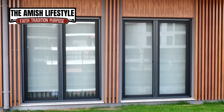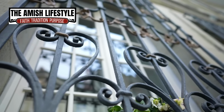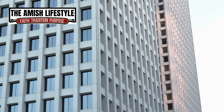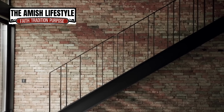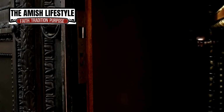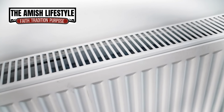And here's another trick: window size. Most windows in Amish homes are small and tight-fitting. Not only does that help with security and durability, but it also reduces the amount of warm air that can sneak in. Big picture windows might look nice, but they're basically giant heat magnets. The Amish skip those entirely. Doors are also built to block heat. Thick wood doors with tight seals keep the inside air where it belongs. No drafts, no leaks, just solid, stable temperature control.